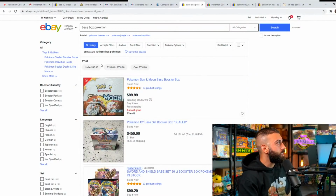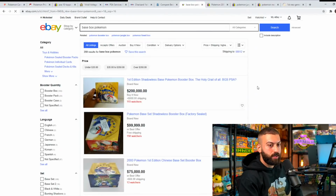And you really can't get first edition base set booster boxes anymore. Shadowless, to find one of those is the same thing. It's really tough. Even if you find one, a lot of times you don't know for sure. So, base box Pokemon cards. Let's see what we can find on eBay. Let's see what's happening right now with base. I like to once in a while jump into base set and just see what is actually happening. So let's jump in and see what's going on right now. Base box. I'm trying to be as broad as possible. I'll just do highest to lowest.